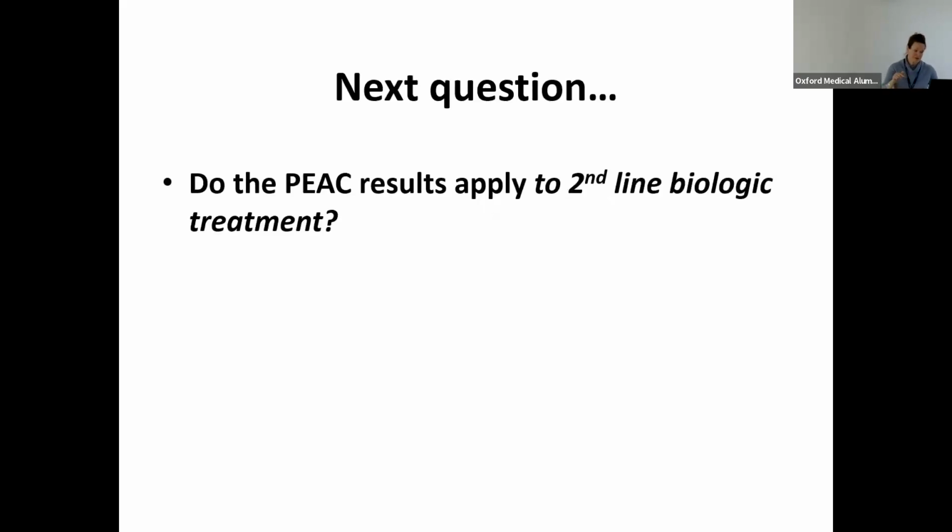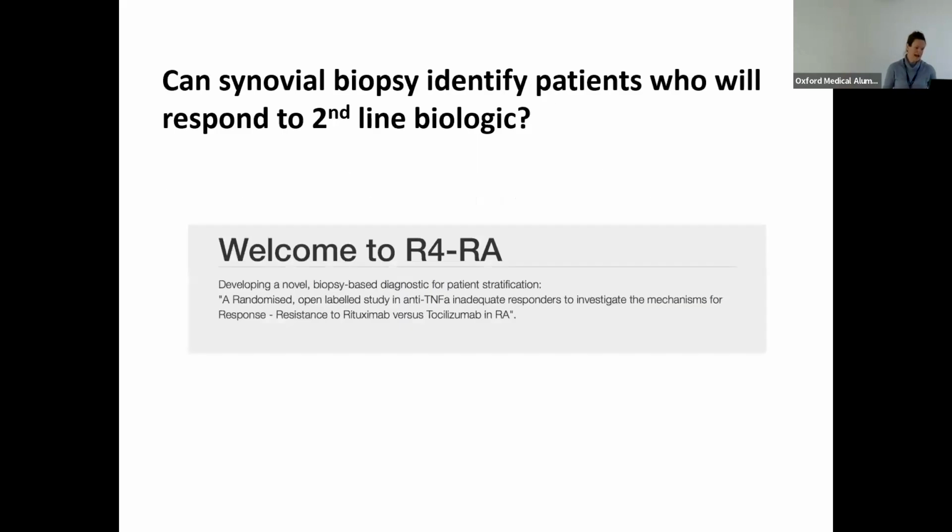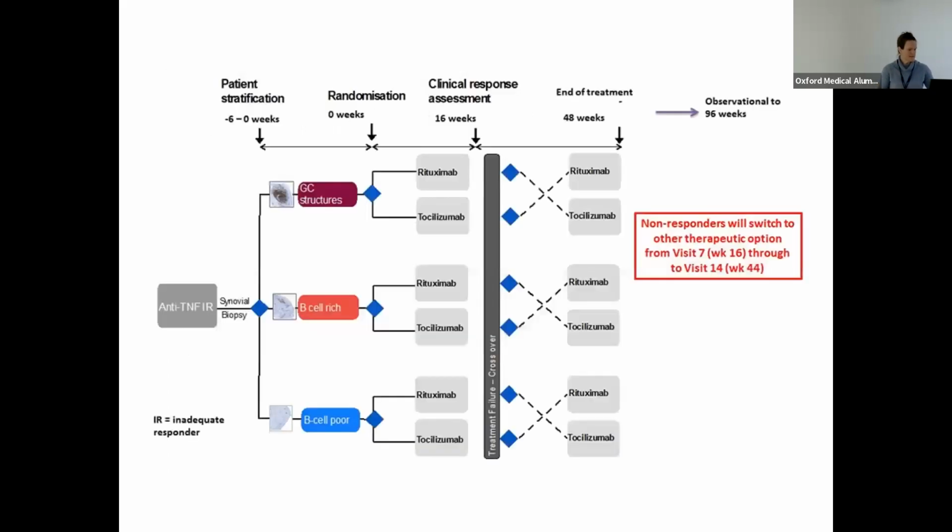But the next question, actually, which happened in tandem but has been published first, is does it help with second line choice? So if you've been put on TNF and you didn't respond to that, does it help you make further decisions? And that was the R4RA trial. Does synovial biopsy identify patients who will respond to their second line treatment?